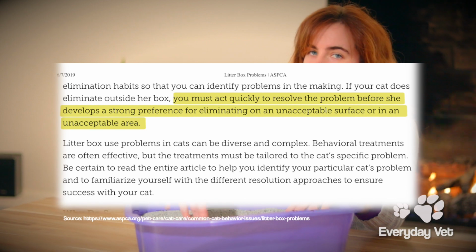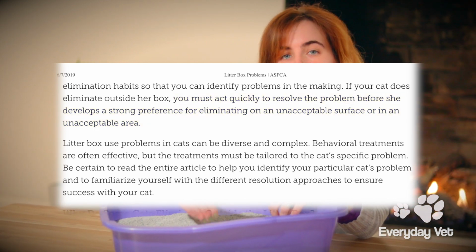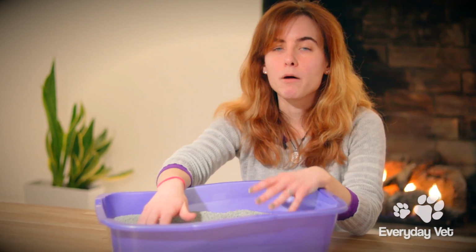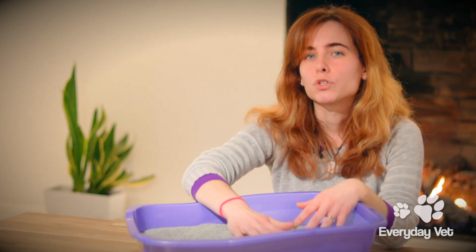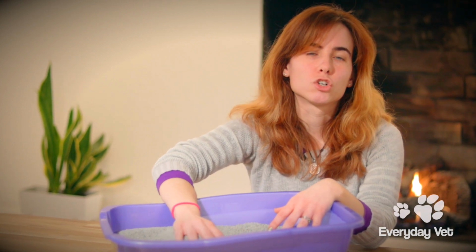And now I also see fairly frequently cats that poop on top of the litter. So if your cat is pooping on top of the litter and not burying it, that could actually indicate that it doesn't really like how the litter feels in its feet. So if you have a cat doing that, you might want to try offering up a couple of different types of litter for it to try.